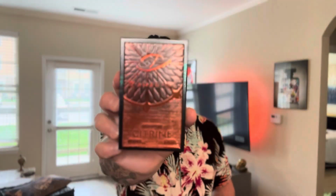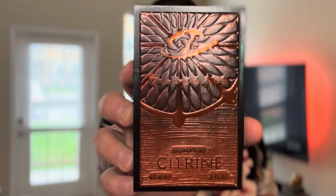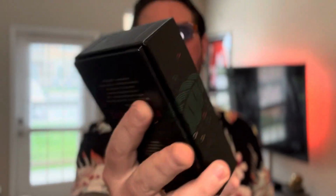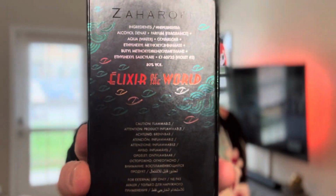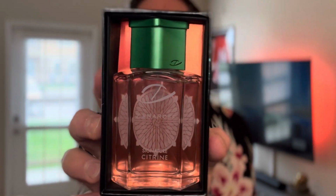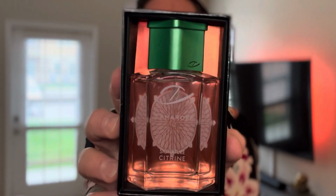So let's get into Zaharoff Citrine. First, the presentation: we have the box. It has these beautiful leafy patterns on the sides with the Zaharoff eye. In the back here, Elixir of the World with the note breakdown and all that, Zaharoff.com. It's 80% by volume, a 60 ml bottle. Zaharoff presentations are super beautiful. I'm loving the orange reflective background in the box, which really makes the bottle pop.